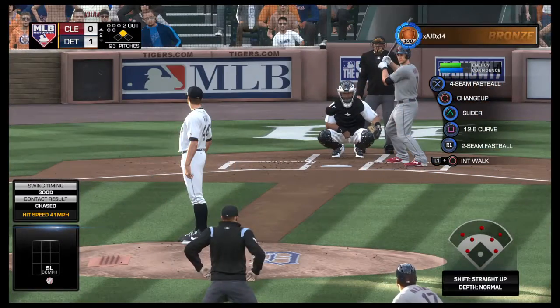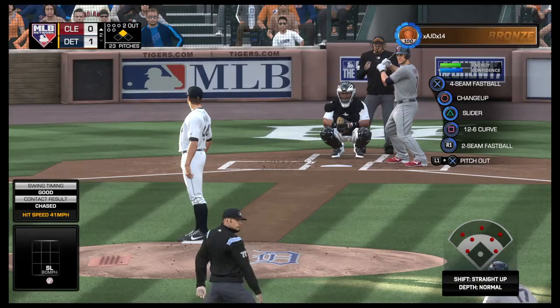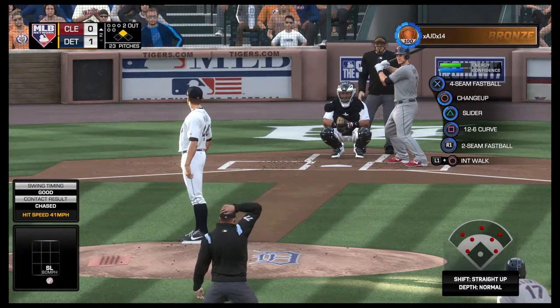Here's the catcher, Yan Gomes, as he'll look to bring home that tying run from second with a base hit into the outfield.